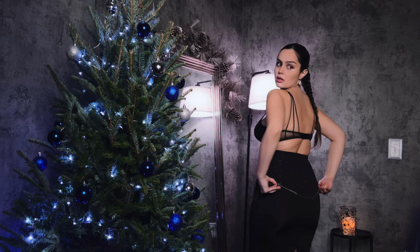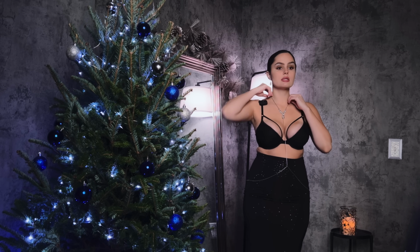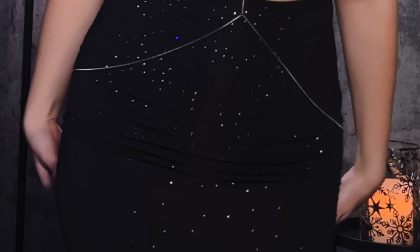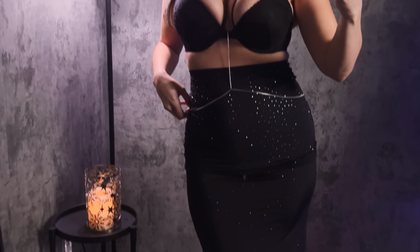Now you guys can see it could even probably go a little bit tighter. There's probably a couple things you could do with this, but I really like this detail here, how it's like a necklace. That looks really nice, especially with this skirt. Look how pretty that is. I'm obsessed with this skirt. I think this skirt is actually my favorite part of this entire haul.